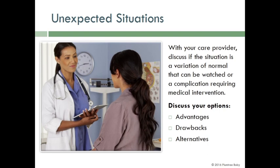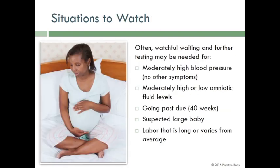What are the drawbacks? We always are watching at the end of clinic and during labor for blood pressure rises or lowering, for amniotic fluid levels, if they seem to be too high or too low. We might do extra testing if you go past due date, or if we suspect that your baby is extra large, or if your labor is not following a predictable curve.